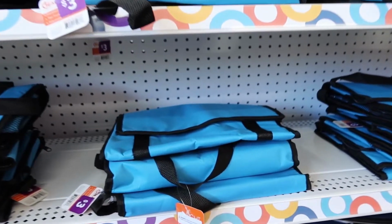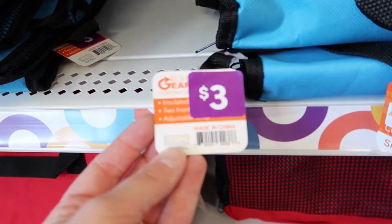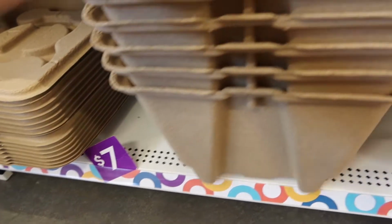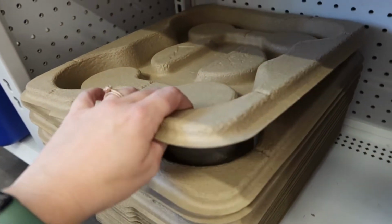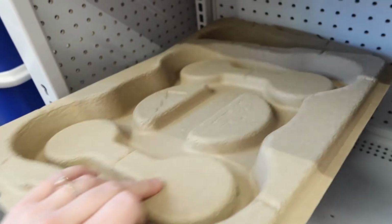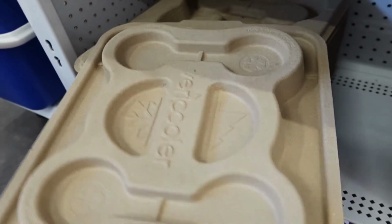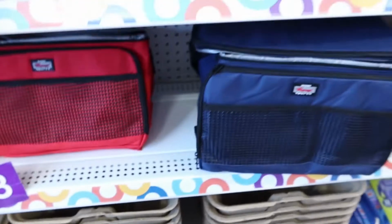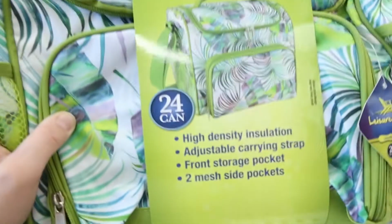Here's some more collapsible coolers. And then they also had the picnic blankets, and then here are the $7 biodegradable coolers, so like cardboard material, but what I like is the lid actually has 4 cup holders on it, so you'll see when I flip it over there, 4 cup holders on that, which is really nice, and it's really sturdy too, but I'm just wondering how well it does with ice in it. And then it's kind of cumbersome to hold something like that with no handles.